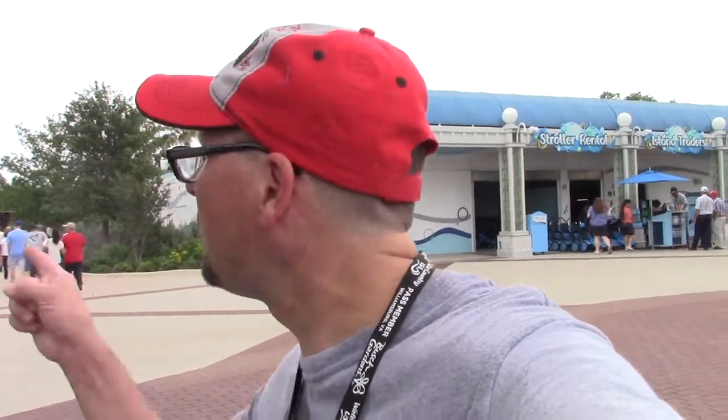I am checking out SeaWorld in San Antonio, Texas. This is one of three SeaWorld parks in the United States, and the first of all three to open. Now, if I appear wet, that's because I did all the rides first before I started filming, so that I didn't have my camera stolen. It was safely tucked away in a locker while I was doing the rides.